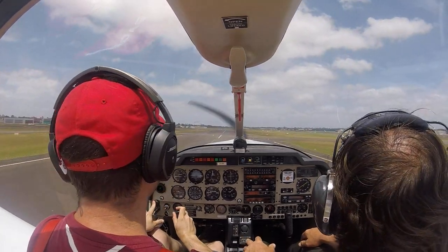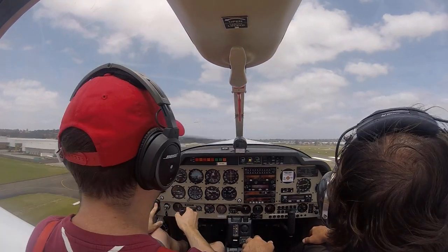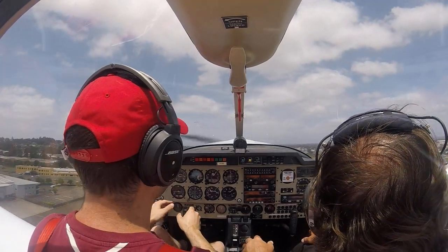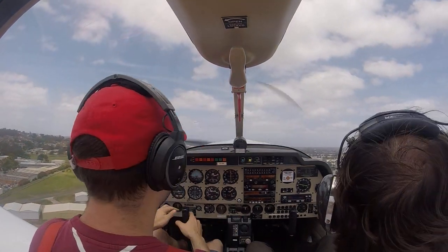Alright, India Sierra November going round. November Romeo Hotel, 3 miles. November Romeo Hotel, runway left, clear to land. Clear to land, runway left, November Romeo Hotel. Hey, the wind's coming from the left, not the right. Yeah, it is. Flaps are up, power full, fuel pump on.